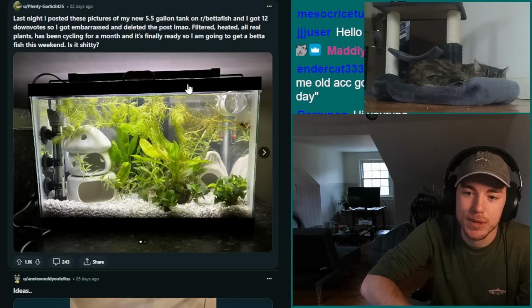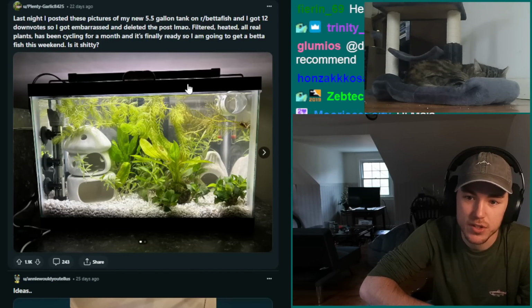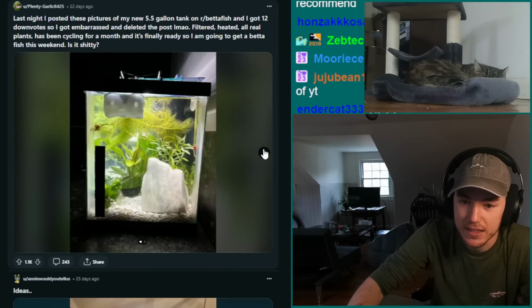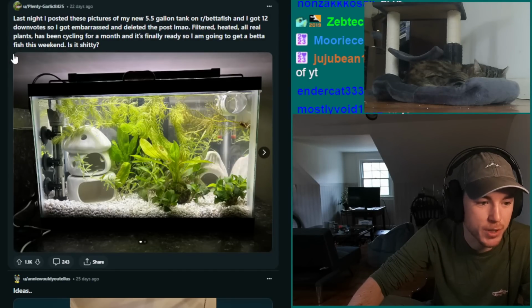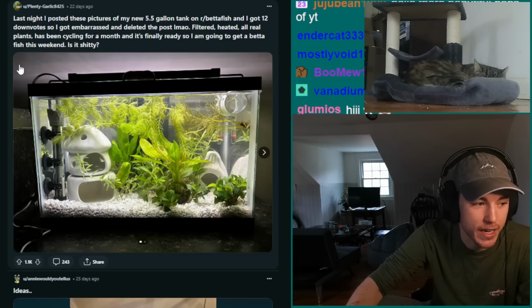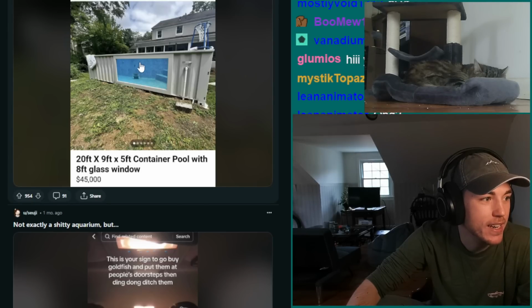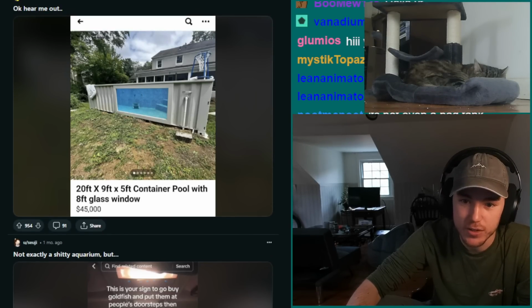Last night, I posted these pictures of my new 5.5 gallon tank on r/betafish, and I got 12 downvotes. So I got embarrassed and deleted the post. Filtered, heated, all real plants, has been cycling for a month. Is it bad? No, you just went into a pretentious community. That's pretty much it. If you go into a pretentious enough community, anything is bad. You could be drinking like 10,000-year-old wine, but if you're in front of the right wine snobs, it's just not old enough.